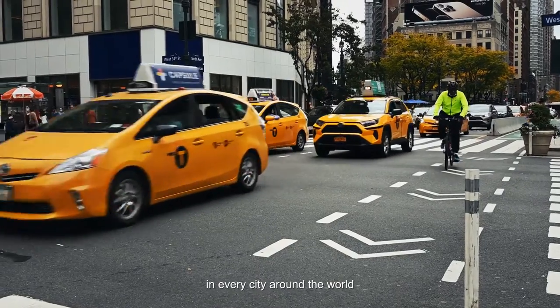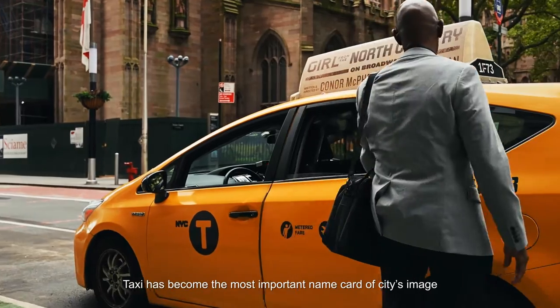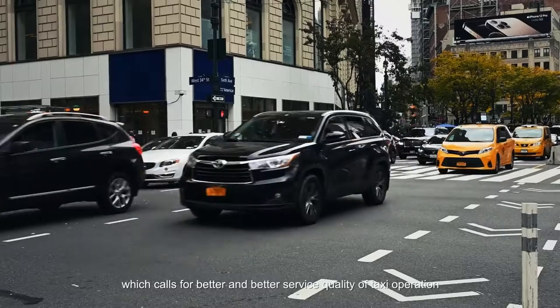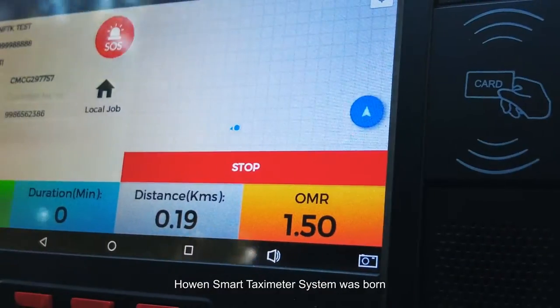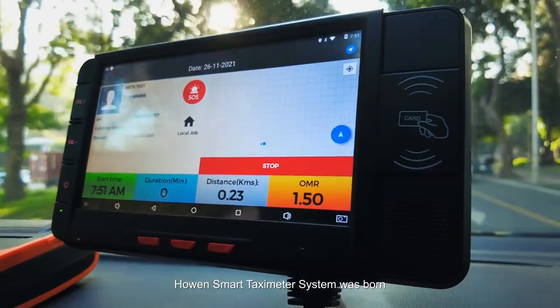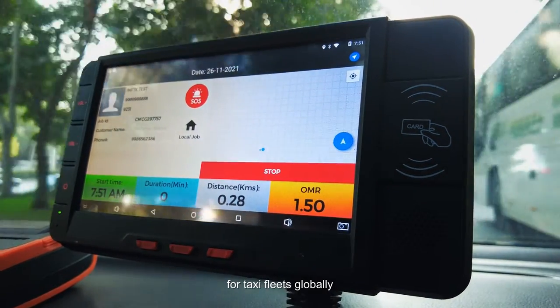Nowadays, in every city around the world, taxi has become the most important name card of the city's image, which calls for better and better service quality of taxi operation. Howen's smart taximeter system was born to bring a modernized intelligent taxi management system for taxi fleets globally.